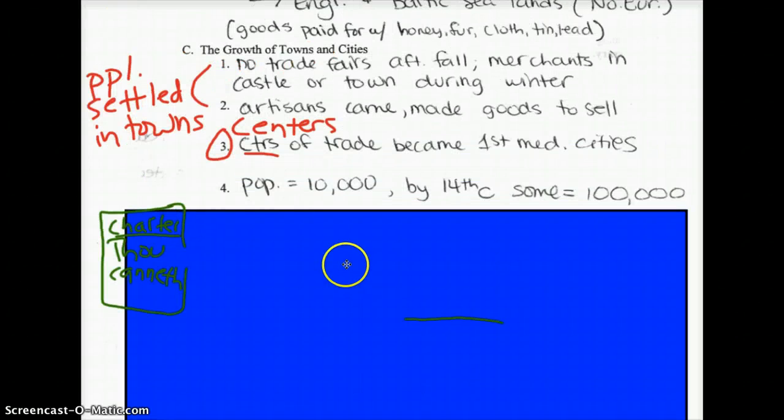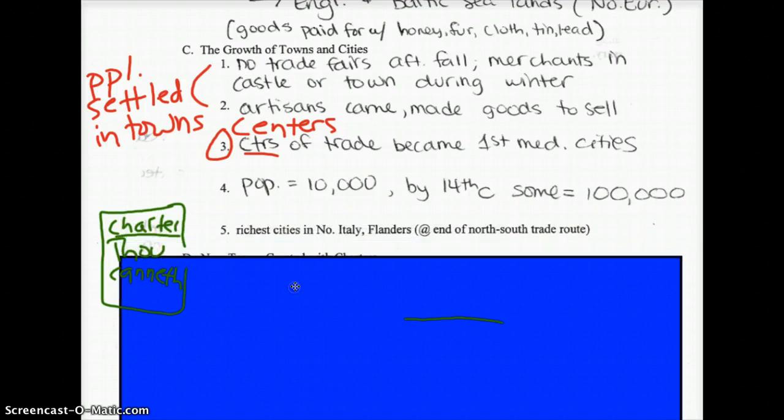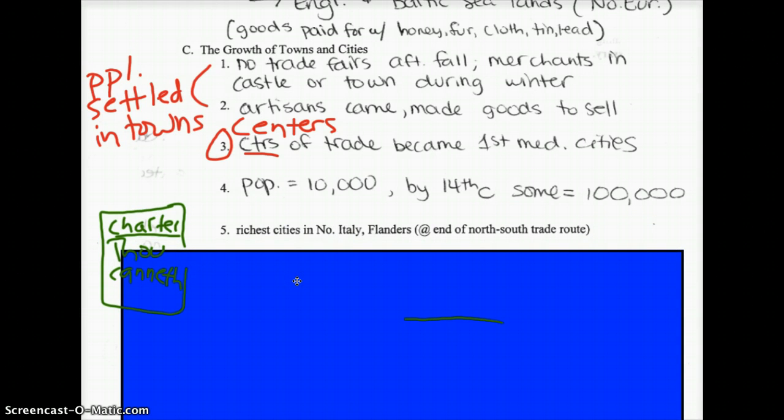So now you have a town. What happens next? Well, you have to figure out how to run the town and what's going to happen. That's where, oops, before we move on, look at what I typed in for number five.